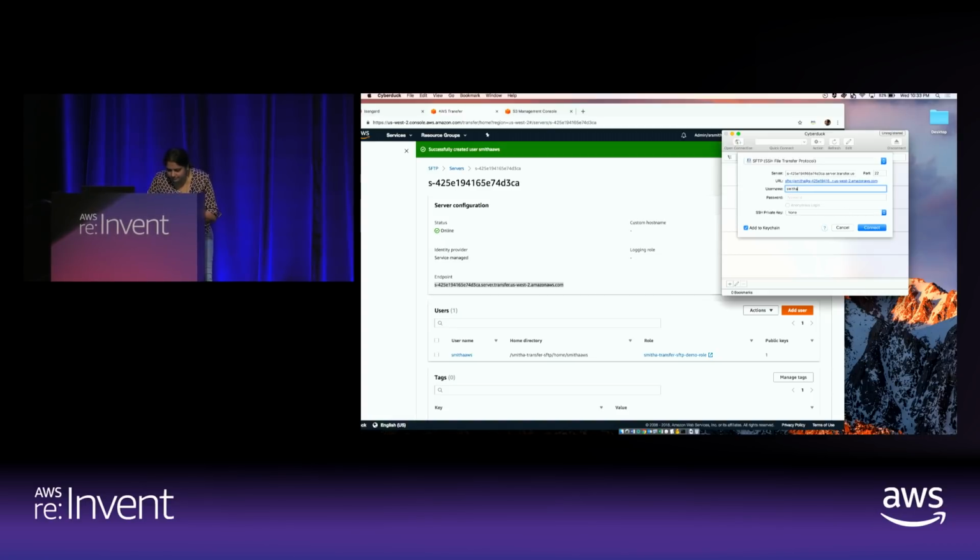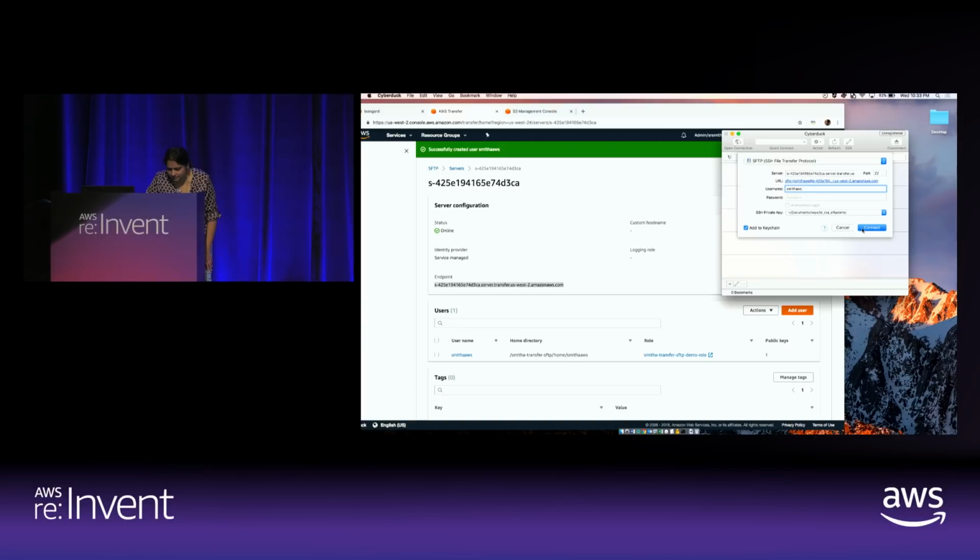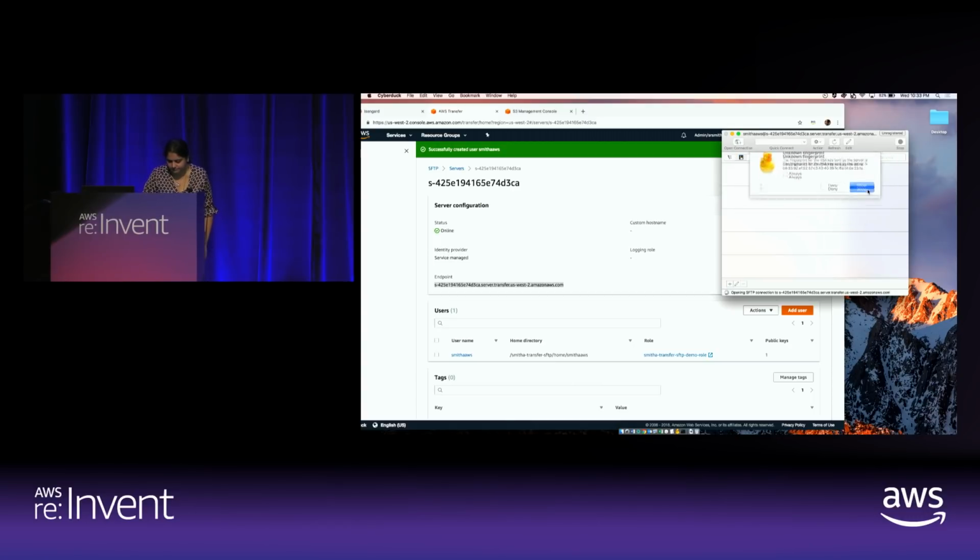And then I'm going to select my private key here, as I mentioned. Hit connect. See, it's authenticating me. All right, login successful. Cool.